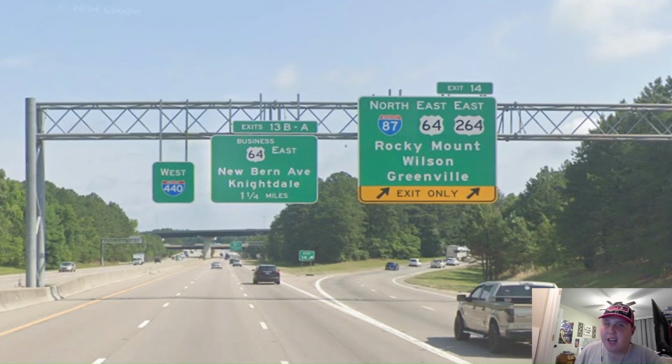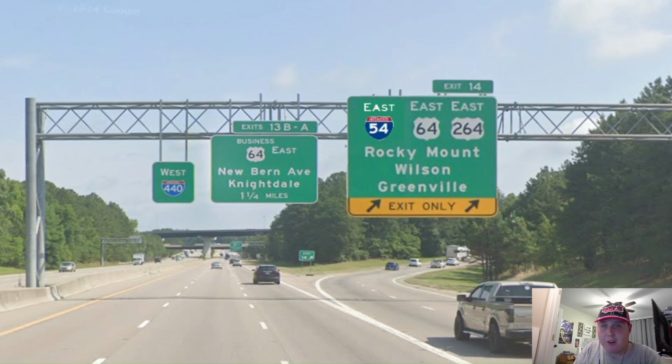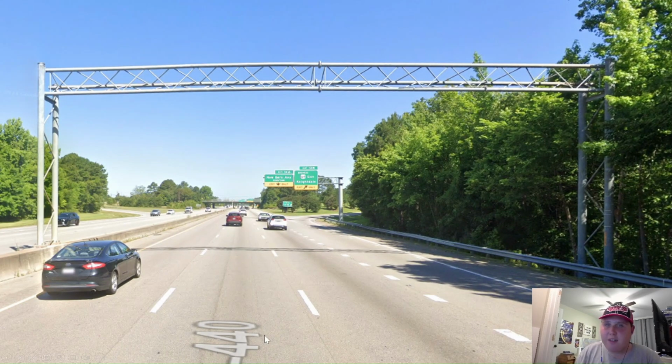Personally, I don't think Interstate 87 should exist. I think it should be Interstate 54, because it's just cool to see an Interstate 54 here in the Raleigh area. Plus, right now 87 is actually going east and west and not actually north and south. And we also have a pull through for 440 here. Hey NCDOT, what is the purpose of this gantry right up here when you have the exit all the way over there?